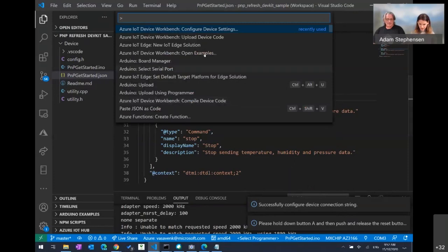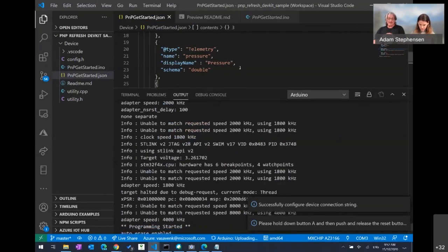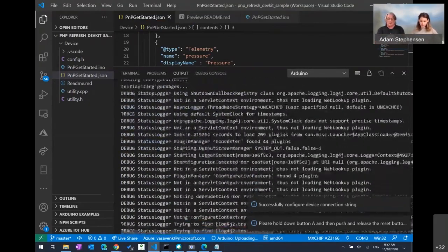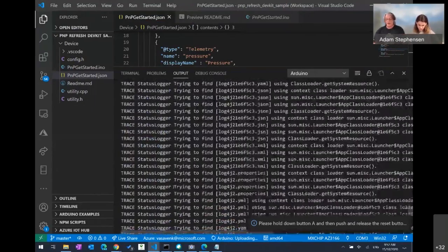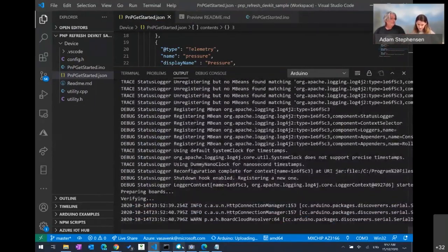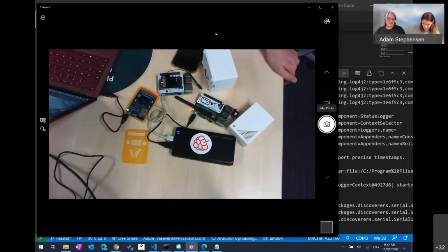Cool. And then I just come in here and I upload the device code. So now that we've made a connection to the device, we're sending the code that she's got in the starter project to the device, and that's the code that's going to execute on the device and send that data through to IoT Central. That is correct. So now, as you can see, it is uploading. We'll just give it a moment or two.